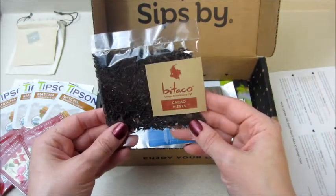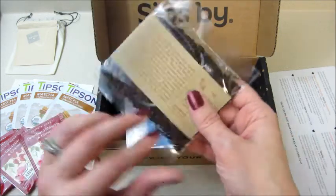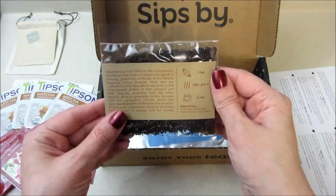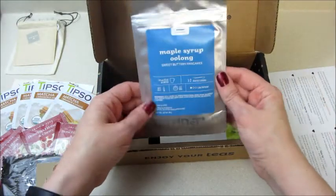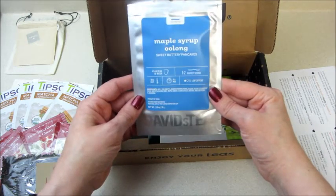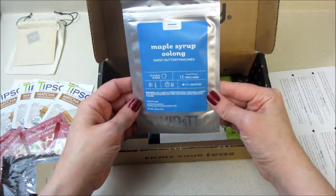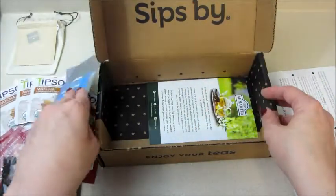Then we have some loose leaf tea, cacao kisses, and that's Colombian tea with the steeping instructions on the back. And the last one is maple syrup oolong, sweet butter pancakes. That sounds really good. And this is by David's Tea, which is a pretty good tea brand. And again, this is a loose leaf tea, so you can use those tea bags on.